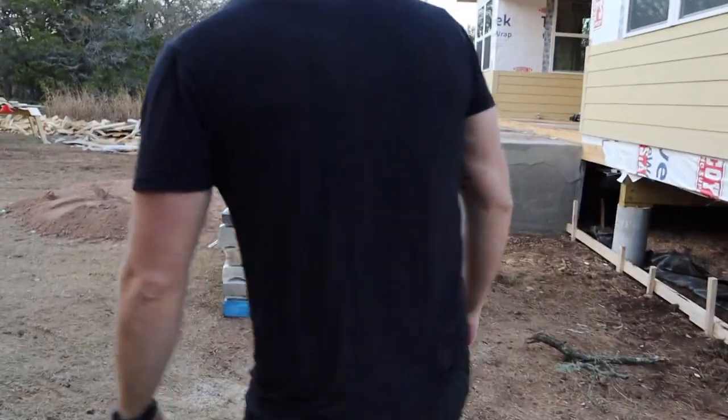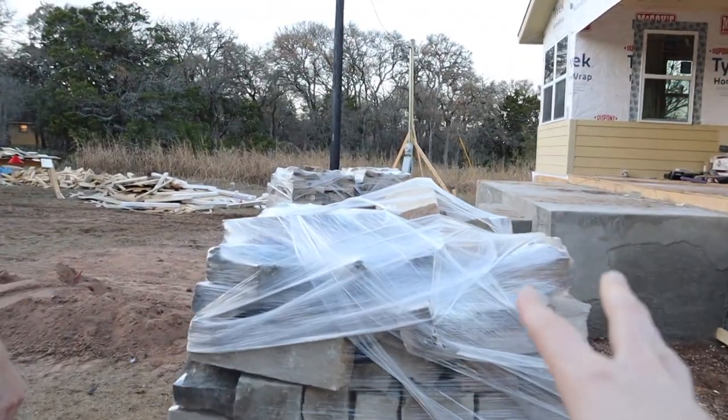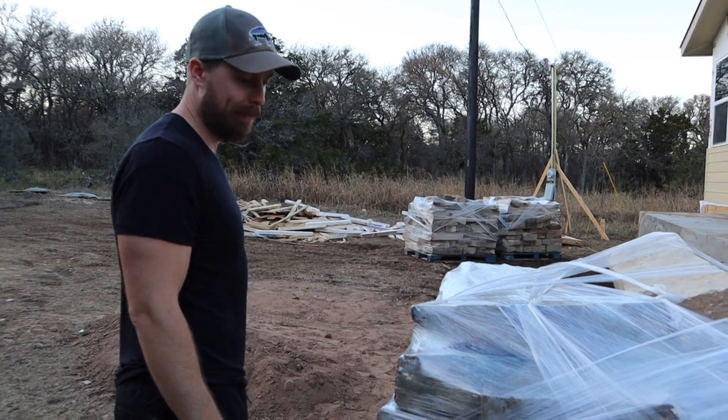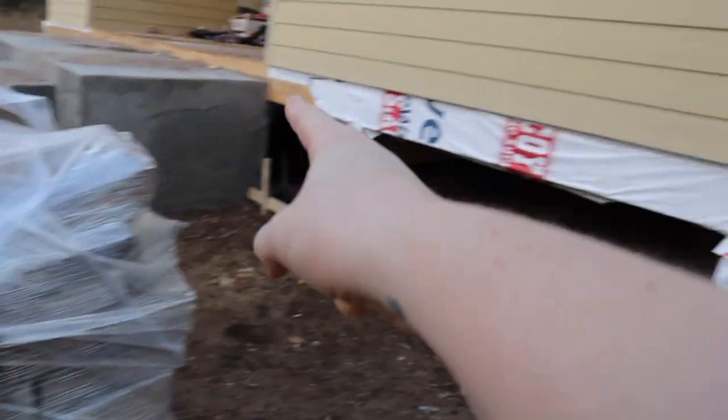I'm actually really excited about this. This is costing us a bit more. How much? I don't know. Oh, thousands. So this is going to go underneath the house.